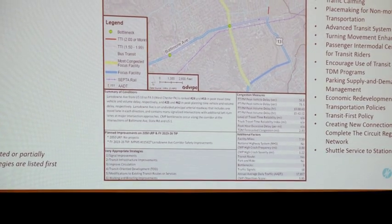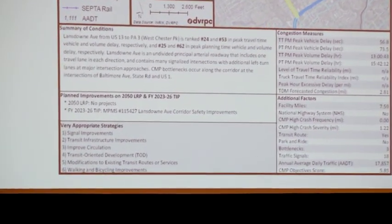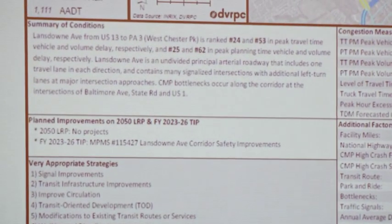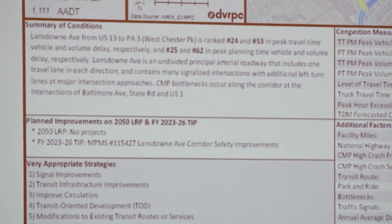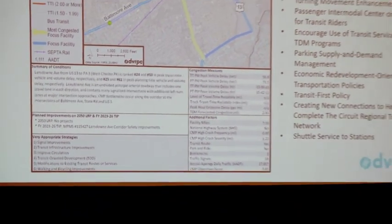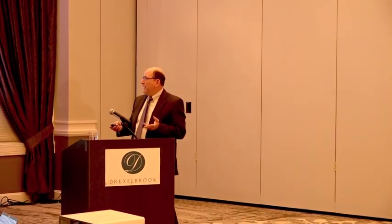But I guess one of the questions there, one of these dynamics, is how do we improve safety along that corridor as well as provide mobility and reliability, right? And so I think we can certainly talk about that. The way I look at it is you've got to find alternative modes if you're going to travel on that corridor, like bus routes, to get from one location to another.